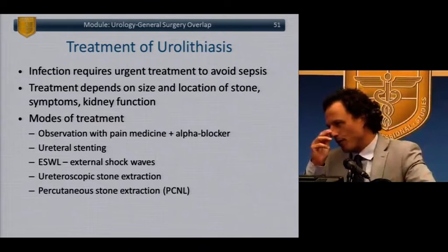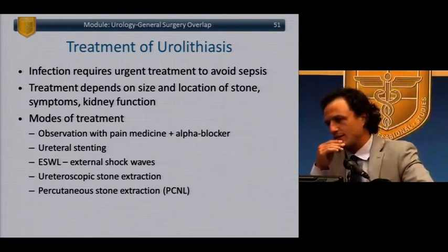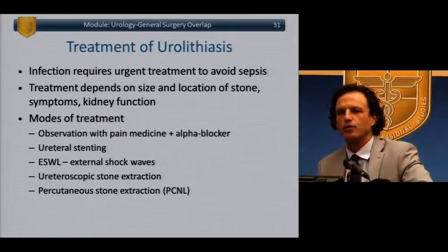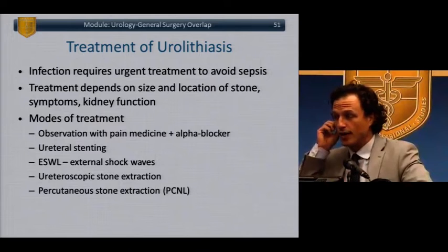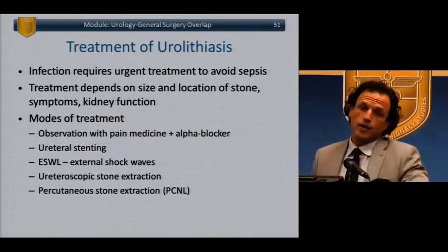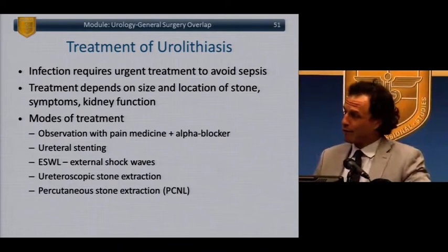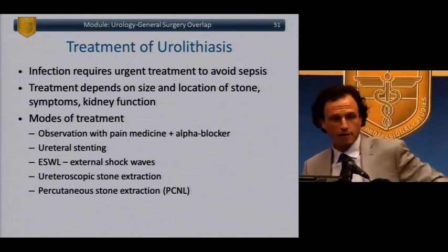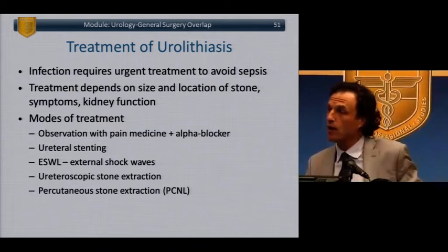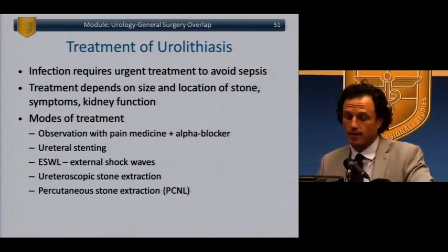Probably the most important thing for you if you work at a place without a urologist is a stone obstructing a ureter with signs of infection is an emergency. It's basically an abscess in the upper urinary tract with nowhere to go. And people can get pretty sick pretty quickly, and people can die from bacteremia and sepsis unless it's drained. Ways to drain it are either with a stent, that's preferable and easiest and nothing external, but if you don't have a urologist, you can have someone put a nephrostomy in, that's pretty quick as well, and you just get all the urine and pus out that way.